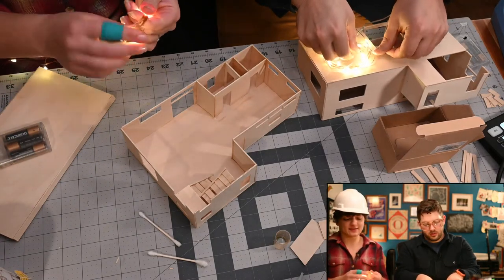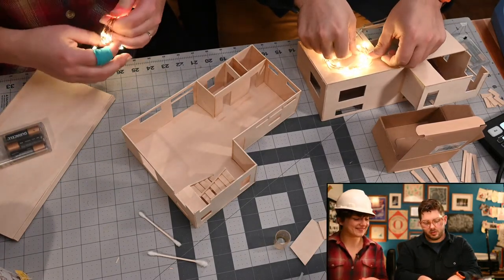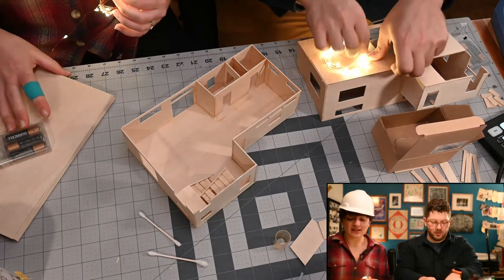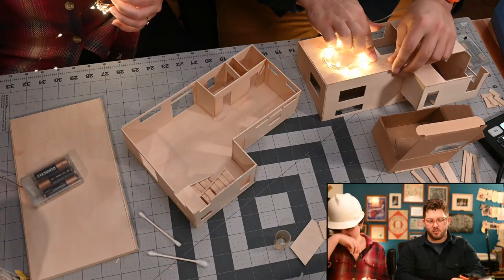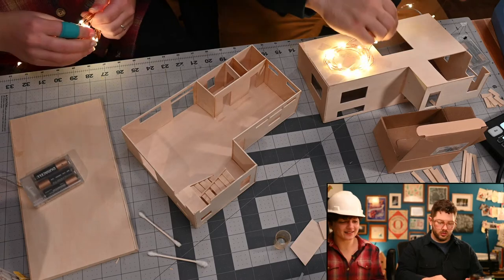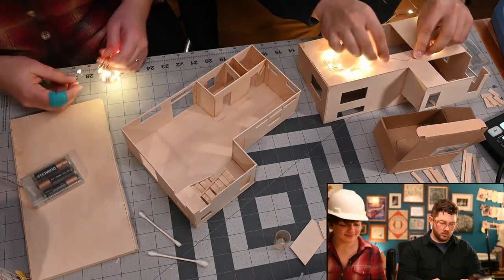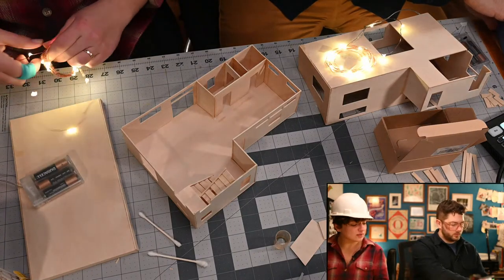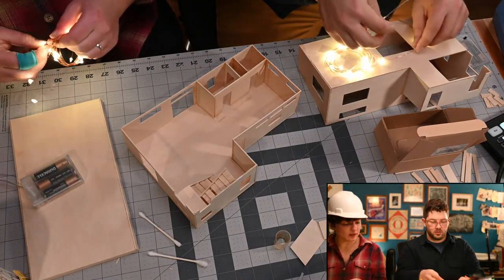I'll take it. Also, this model was meant to be twice the size and made out of foam. And it turns out the Cricut won't cut foam, but it will cut wood. Who knew? The foam is like a micrometer too thick, I guess. So good to know. I think the wood looks cute. The wood looks more official.